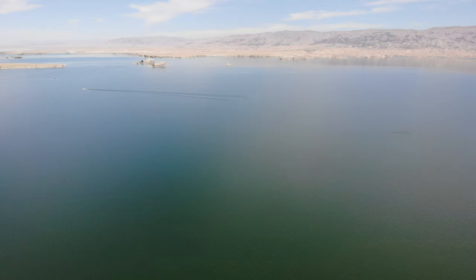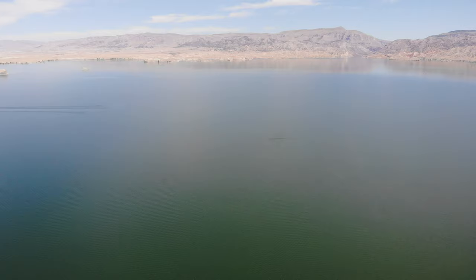The lake we're going to be fishing today is called Boysen Reservoir. Boysen Reservoir is another very large man-made body of water in the high desert of central Wyoming. The Wind River is the main river that enters and fills the lake.